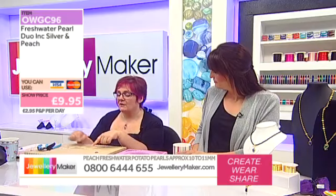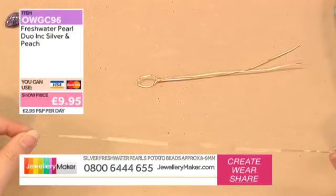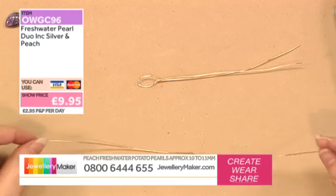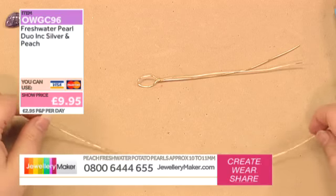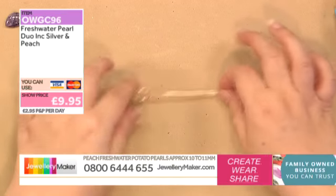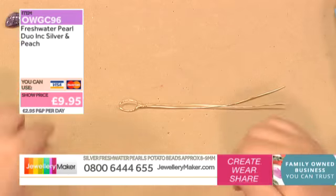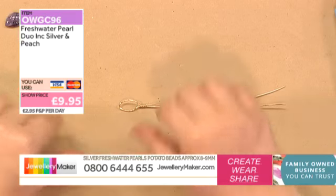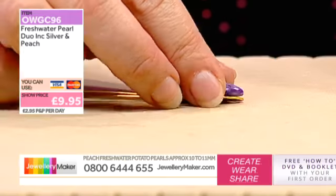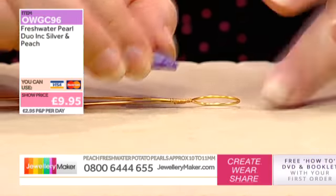So what I have done is I've taken a piece of wire that is about that long, about 8 inches long, something like that. I made a little dent in the middle with my finger, just to make the end, and then I shaped it around the cabochon so that the cabochon just fits on top of it like this. And that's your basis for netting.